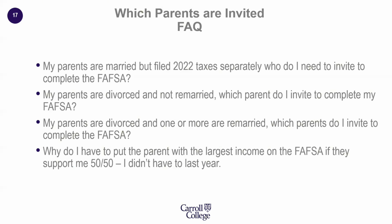Second bullet, my parents are divorced and not remarried. Which parent do I invite to complete my FAFSA? And here you follow the new rules of which parent provides more than 50% support. And it's not necessarily who you live with. Third bullet, my parents are divorced and one parent is remarried. Which parents do I invite to complete the FAFSA? Again, you follow the new rule of which household supports you more than 50%.